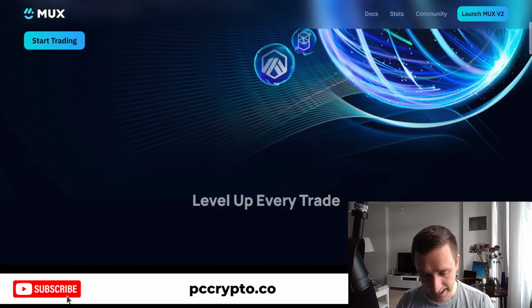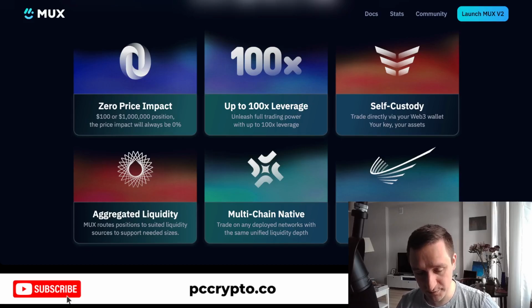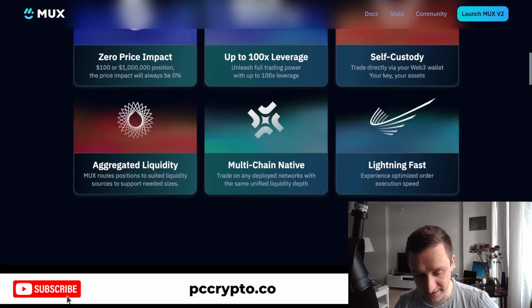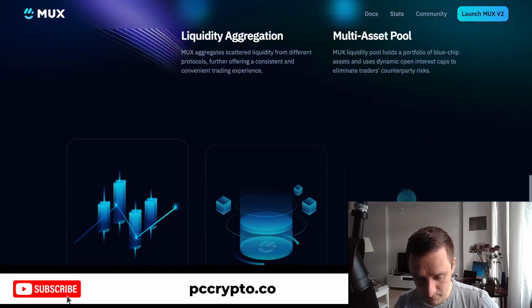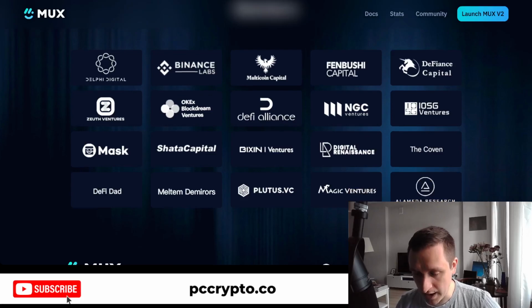As you can see, they're talking also about zero price impact. So the price impact will always be zero. This is thanks also to this aggregated liquidity, up to 100x, self-custody, multi-chain native, and lightning fast. Really cool website as well, and really top-notch backers that you will see in a moment. You can see that, for example, Delphi Digital, Binance Labs, Multicoin Capital, and a bunch of other well-known players within the DeFi ecosystem are backing MUX Protocol, MUX Network here.